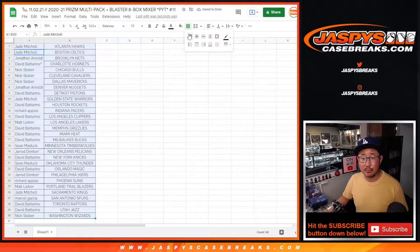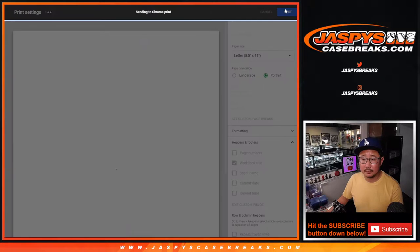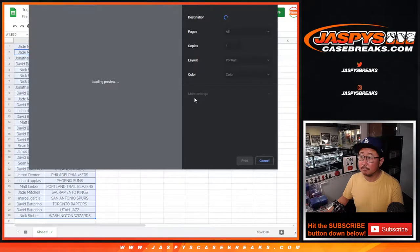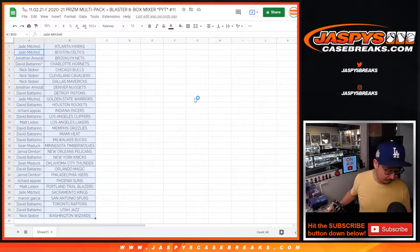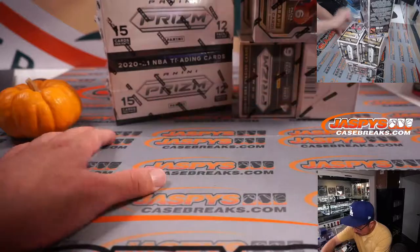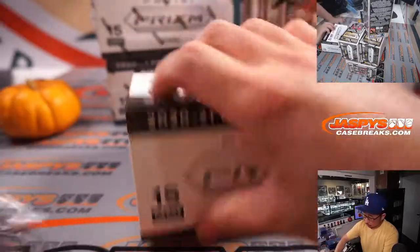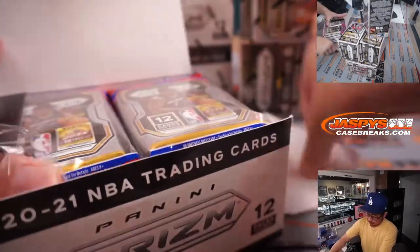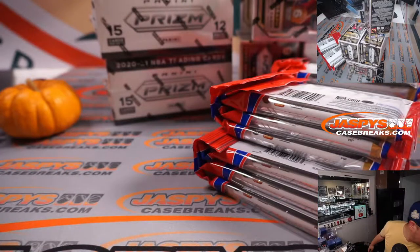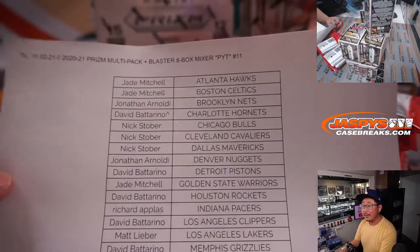All right, so now let's print this out and let's start ripping up these packs. And we'll start with these multi-pack boxes first. Container for this break. Stand by. Here's the list of teams really quick.